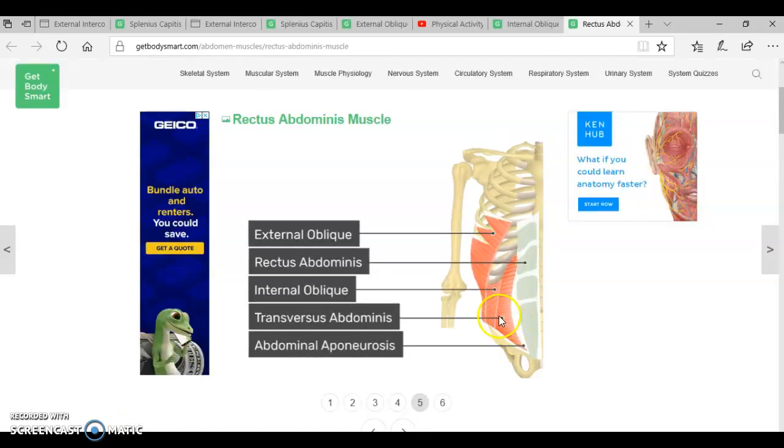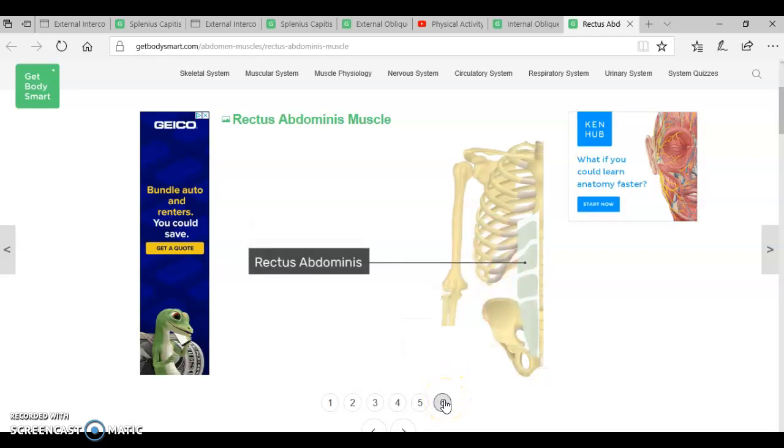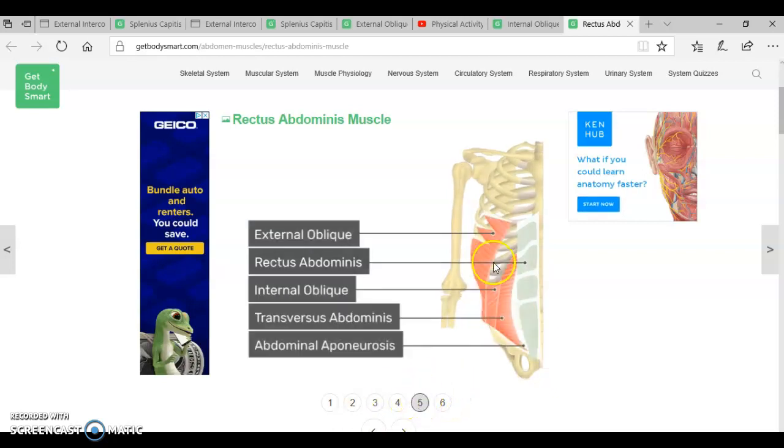Here you can see the transverse abdominis. Okay, there's your rectus abdominis, and here's our transverse abdominis right next to it. You can see how those fibers are running transversely, and they are very deep. Okay, all right, and that's rectus abdominis again. So there's our transverse abdominis.